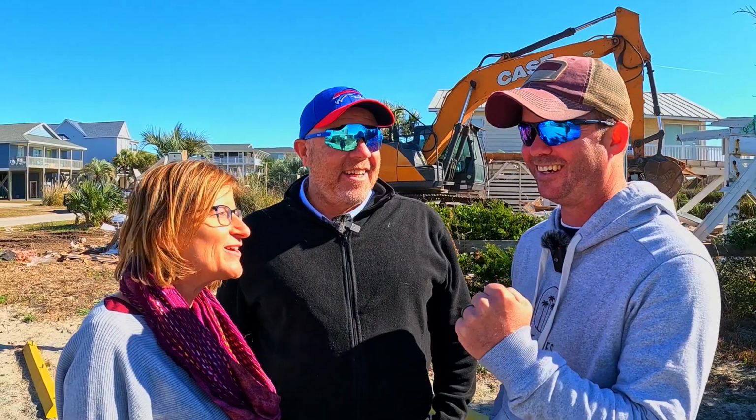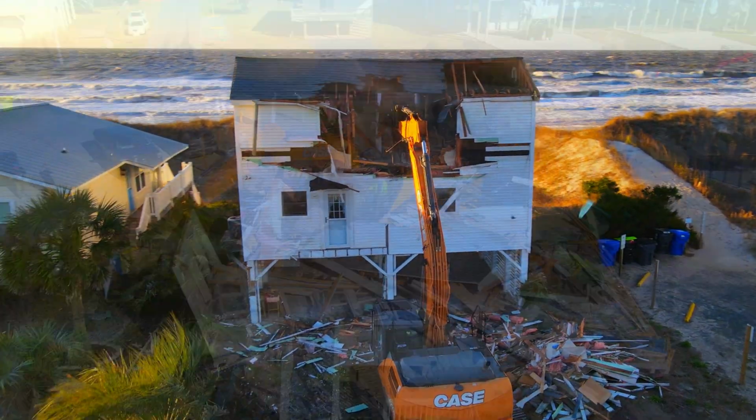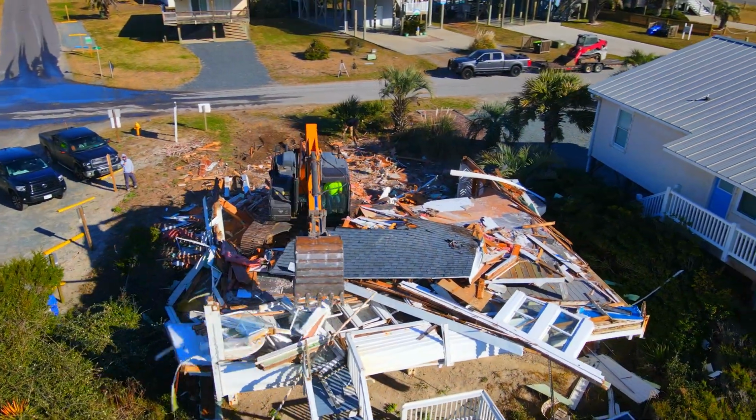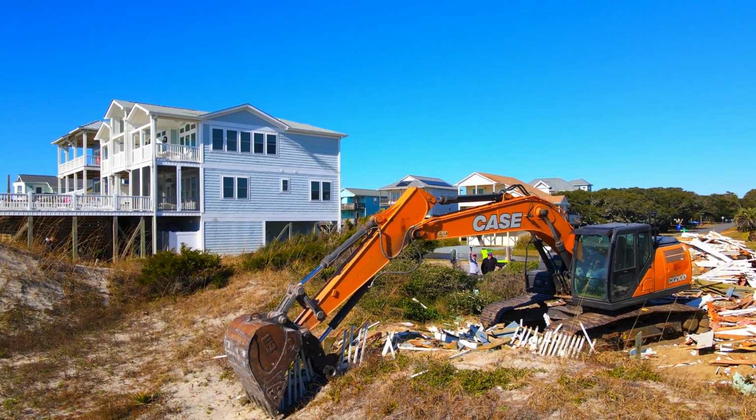I would say at that point, starting to get more excited, but not really understanding how amazing it would be to see how fast it went. Sometimes these teardowns will occur over a couple days, but they were dialed in with what they were doing. I just could not be more impressed by the crew. I thought it was going to take a couple days, but they got it done in a day, and that was good.